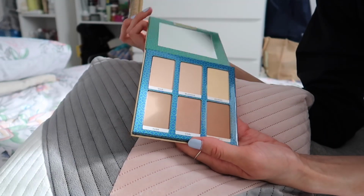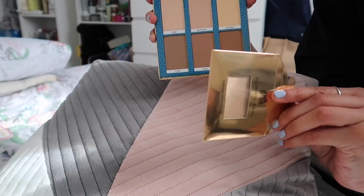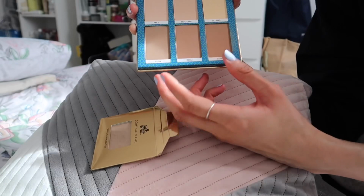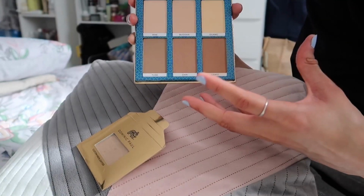I like how they've come out with this palette. I would love to see, obviously these are one of these palettes that you can just take out and buy little exchanges for. I'd love to see some really deep shades for darker skinned women. But yeah, I love the tone of this palette.